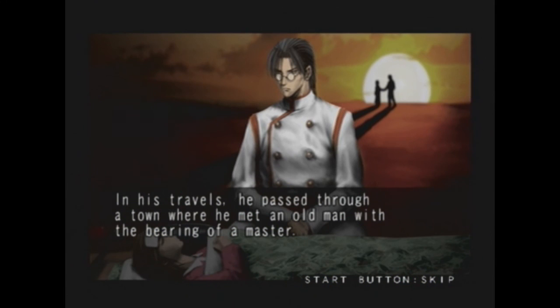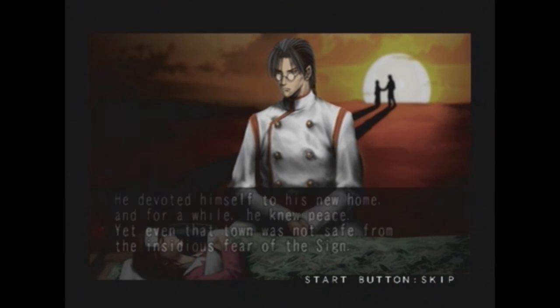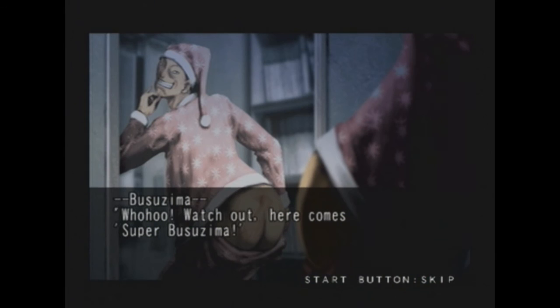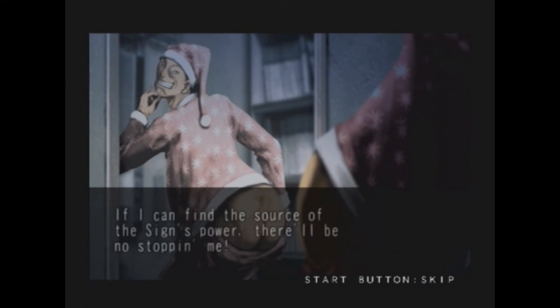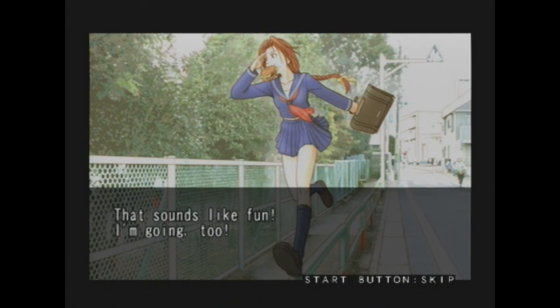Long stopped wandering to stay with her family, but the daughter Lanfa gets the crest and falls ill, and since she reminds him of his dead sister, he sets out to save her. Shenlong has the crest, just wants to fight people and party, and is too sexy for his shirt. Busuzima has the crest on his ass, and searches for the Tabula to become even more powerful. Uriko doesn't have it and is just fighting people because she's bored and heard Yugo and Alice were doing something. No, really, that's what her story is.